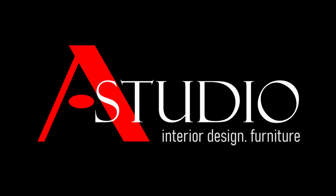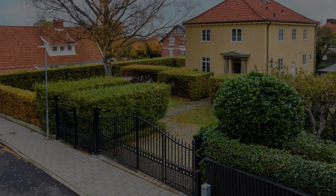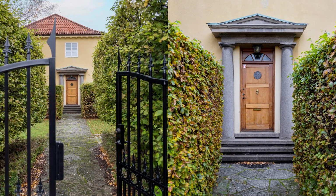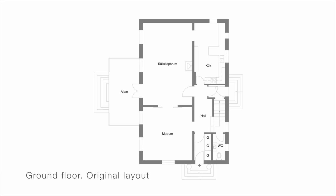A Studio Sweden presents the first part of our current project, the ground floor of a beautiful three-story villa in the middle of the city with magnificent sea views and the total area of 194 square meters. The original plan of the ground floor consists of the entree, followed by a hall with access to the second floor stairs, a powder room, a kitchen, a living room, and a dining room.